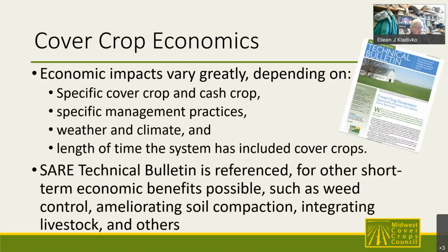The economic impacts, not just yield, but other aspects of the economics, vary greatly, of course, depending on a number of factors. First of all, of course, the specific cover crop and cash crop combination that is grown, the specific management practices that are used related to termination, related to tillage or no tillage, related to nutrient management. We do stress a number of times in the guide that cover crops are a system, and people can't just go out and plant cover crops without really thinking through all the other aspects of their system. Certainly depends on the weather this year, as well as the overall climate of an area and the length of time that the system has included cover crops. Folks have generally found that the longer the system has had cover crops in it, the more beneficial impacts can accrue because of that change in soil health with time.